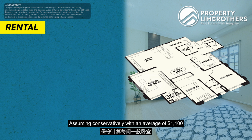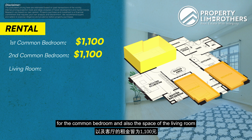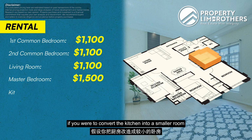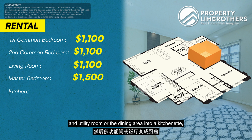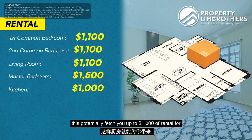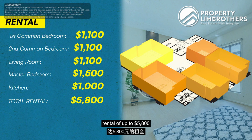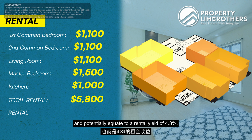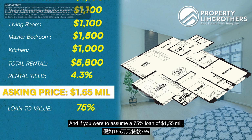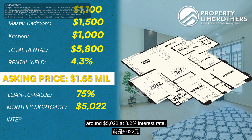Assuming conservatively an average of $1,100 for the common bedroom and also the space of the living room, and $1,500 for the master bedroom, and on top of these four rooms, if you were to convert the kitchen into a smaller room and the utility room or the dining area into a kitchenette, this can potentially fetch us up to a $1,000 type of rental for the kitchen area. This will mean that we can potentially fetch a rental of up to $5,800 and potentially equate to a rental yield of 4.3%. And if you were to assume a 75% loan of 1.55 million quantum, the monthly mortgage would then be standing at around $5,022 at 3.2% interest rate.